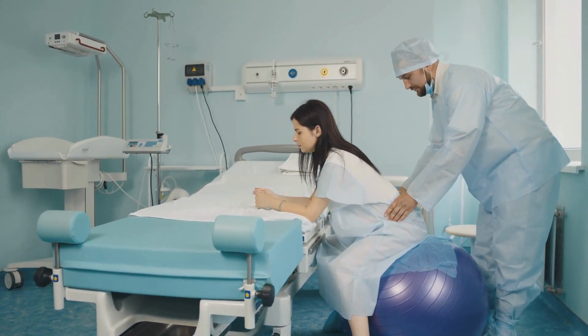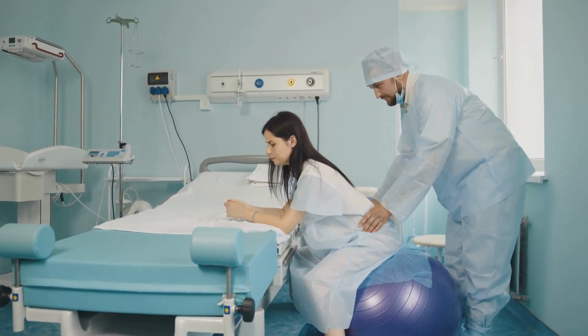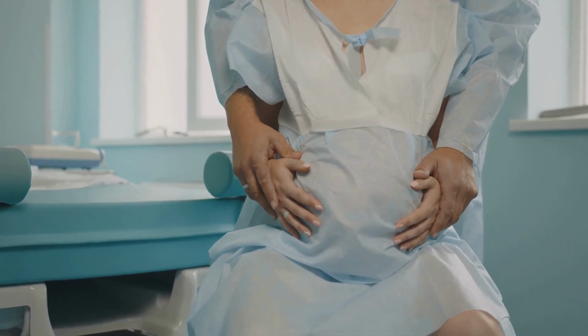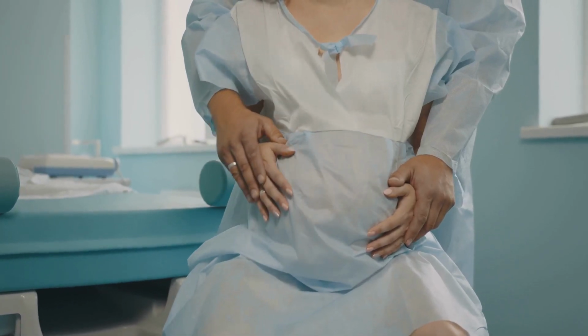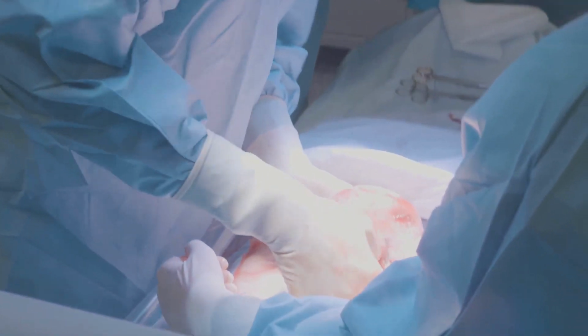This blocks the transmission of nerve signals from the lower half of the body, effectively numbing the pain of contractions. The result? A laboring woman can be fully awake and alert during childbirth, and yet be comfortable and pain-free. It's a remarkable balance that enhances the childbirth experience. But the story doesn't end there.